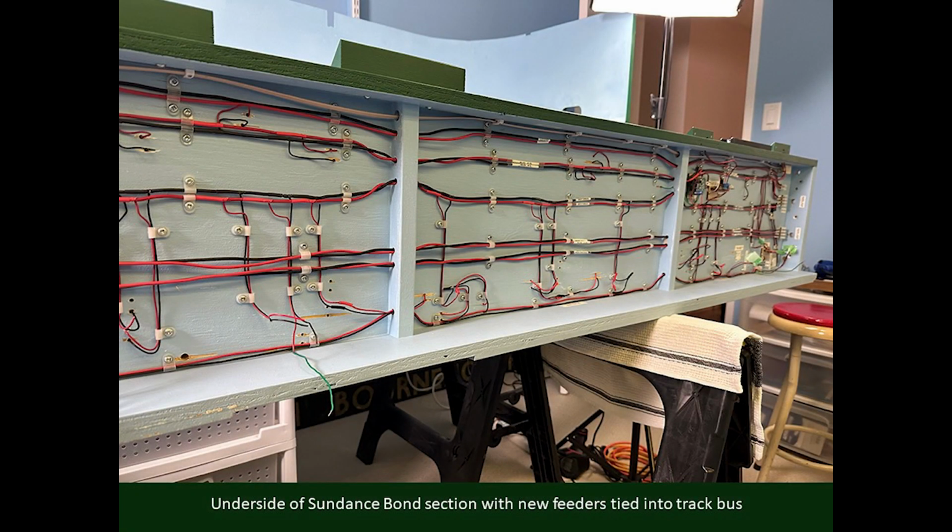Here we see the underside of the Sundance Bond section with all of the wiring underneath. The new feeder wires have been connected to the track bus. By cutting the feeders as close as possible to the track that was removed, I have enough length of the feeders that are attached to the track bus to enable the new feeders to be connected without disturbing the track bus. And that has saved a lot of time in not having to relay that.